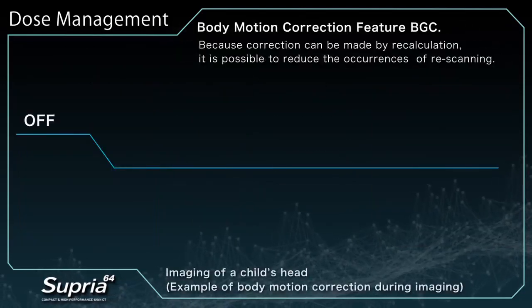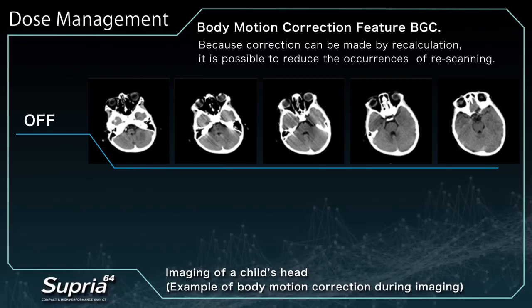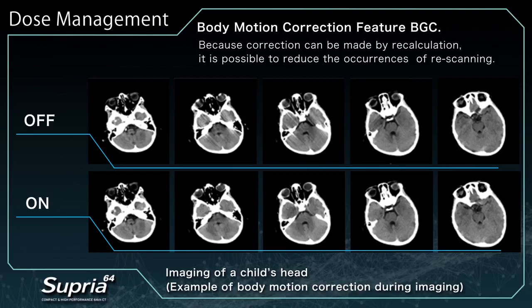The body motion correction function, or BGC, can correct unintended imaging effects from body movement even after scanning, in the case that the examinee accidentally moved during the scan. This reduces the recurrences of re-scanning while minimizing the burden placed on examinees and their exposure to radiation.